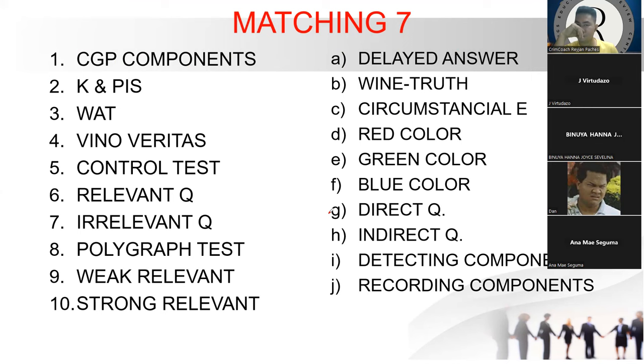One, CGP components. Two, key and PIS. Three, IWAT. Four, Vino Veritas. Five, control test. Six, relevant question. Polygraph. Weak relevant. Ten, strong. A, delayed answer. B, wine truth. C, circumstantial evidence. D, red color. E, green color. F, blue color. G, direct question. H, indirect question. I, detecting components. J, recording components. Thank you. Okay, wait lang.